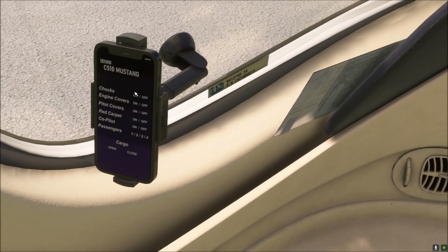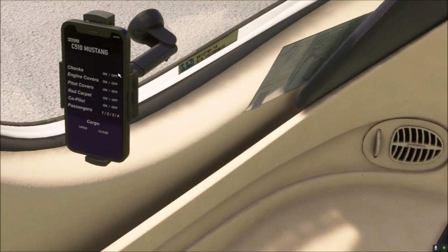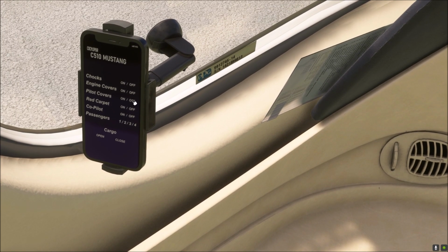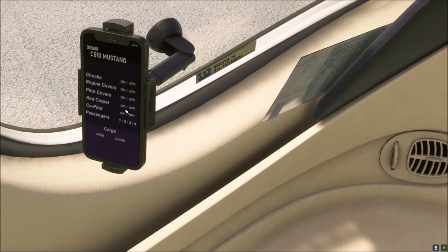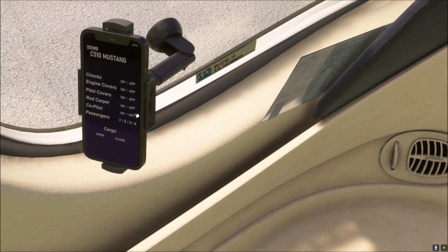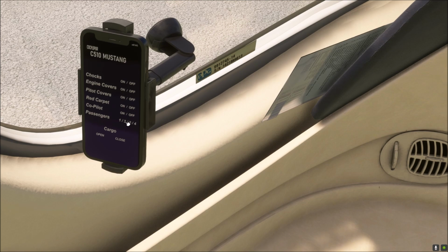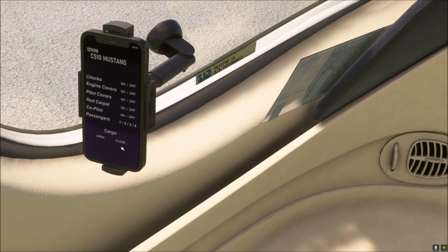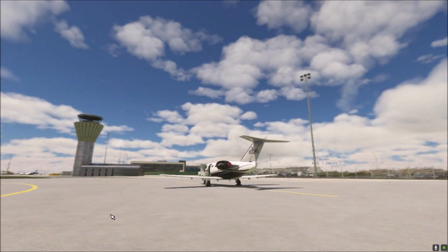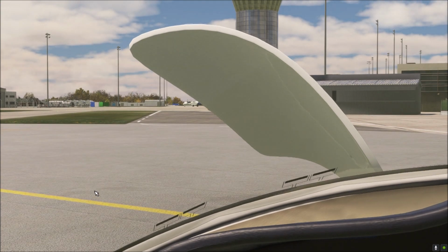So the first thing we want to do is to get the chocks off. We just check the parking brakes are on. Yeah, parking brakes on. So chocks off, and engine covers can come off. Pitot covers can come off. The red carpet can come off, which means that our passenger is on board, and we won't have a co-pilot. And let's go for 2 passengers today. And the cargo doors are open, the one at the rear as well.